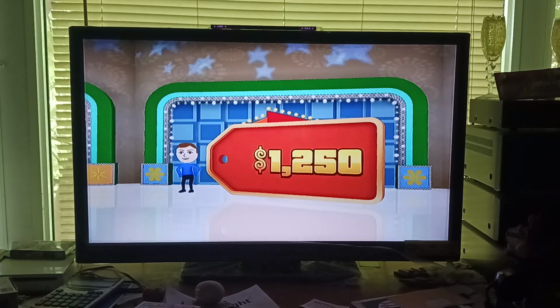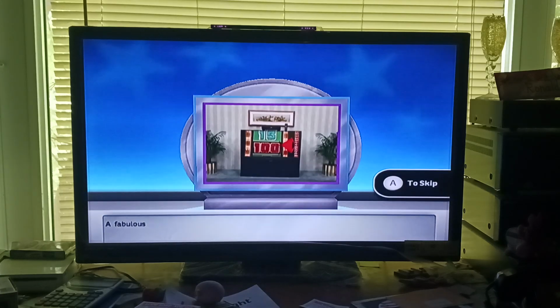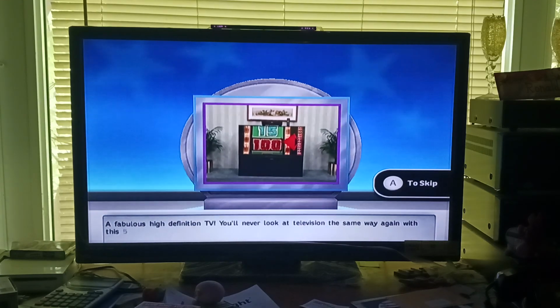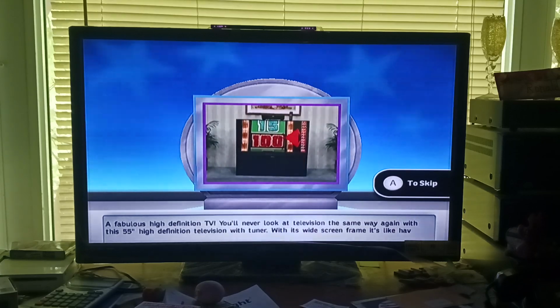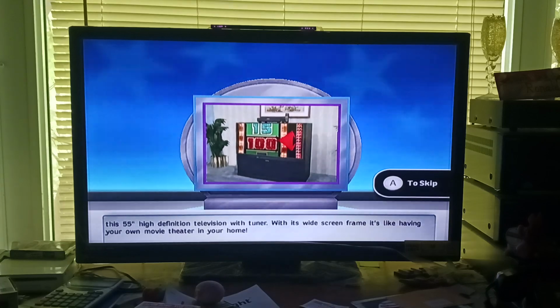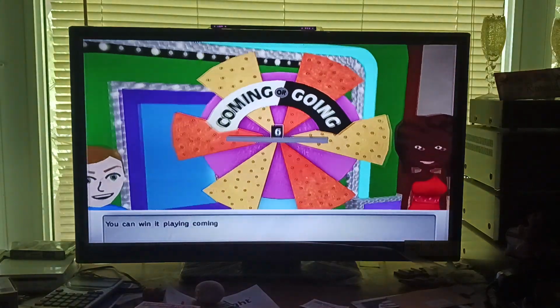$1,250. Let's see what you'll be playing for. A fabulous high definition TV. See all these prizes we've had before. The same now, again with this 55-inch high definition television with tuner. With its wide screen frame, it's like having your own movie theater in your home. You can win it playing coming or going.